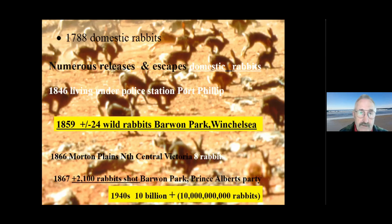Thomas Austin gets the gong because he was extremely good at advertising his efforts. For his 24 wild rabbits introduced, as it turned out, on Christmas Day, 1859, they arrived in Corio Bay, and there were others who did similar things. They brought wild rabbits. The Mogg brothers in central Victoria were also successful there.